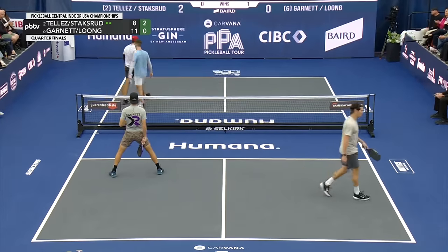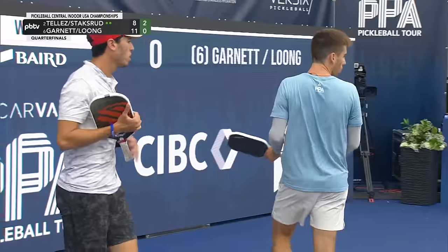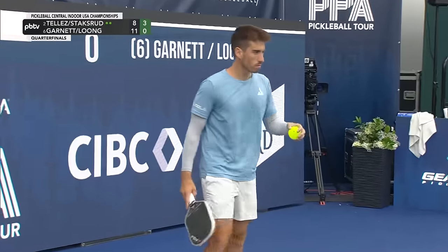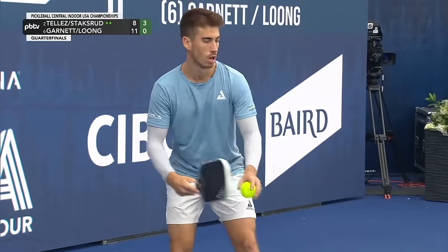Pretty. Very pretty. Nice patience. Didn't shuffle his feet, just took a small jump across the corner of the kitchen and put it in the perfect spot. And a very good start for the number two seed.